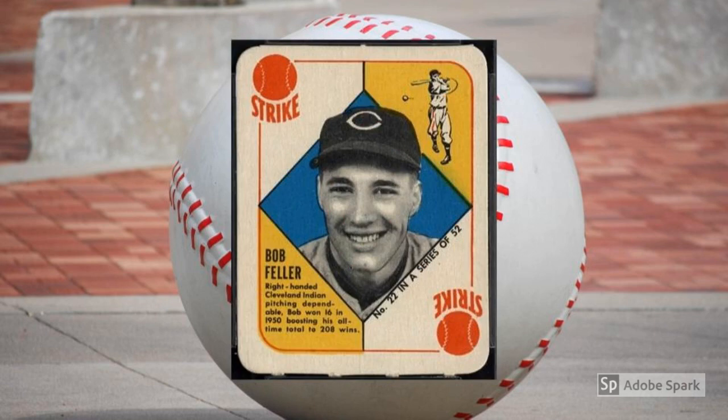1951 Topps Redback Bob Feller, number 22. Feller, on the other hand, was a superstar about as far back as anyone can remember. Heck, he was setting strikeout records as a teenager. By the time this card made its way to collectors, Feller had 5 20-win seasons, an opening day no-hitter, and a World Series championship under his belt. He'd win 22 in 1951, his last 20-win season, and then turn his eyes towards Cooperstown. Today, his Redback is a $65 card in PSA 7.